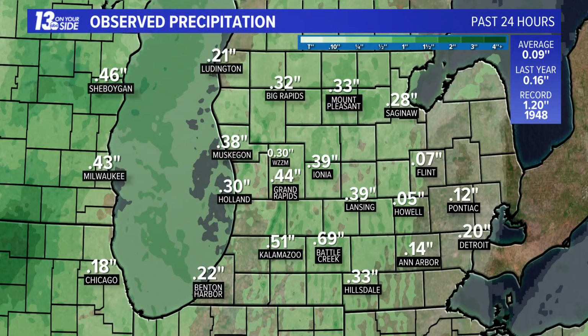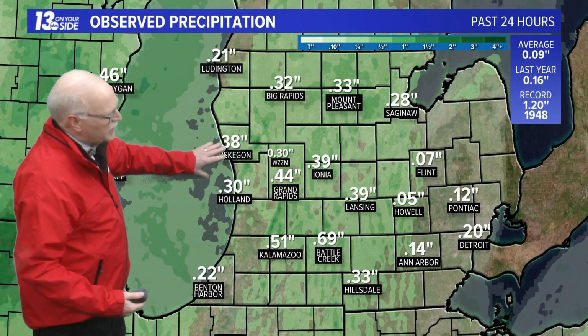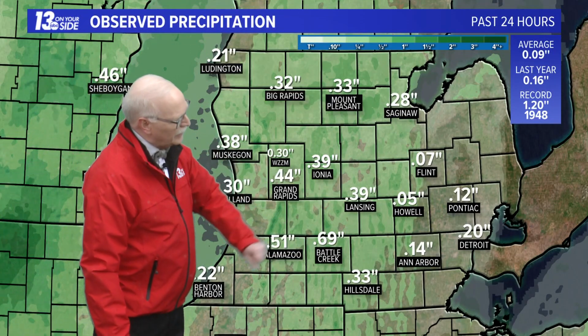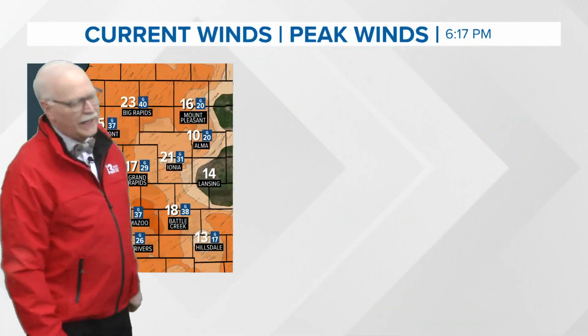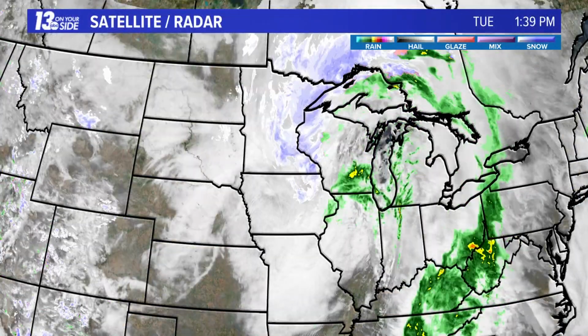As far as rainfall, all of this fell with the showers coming through this afternoon with the rumbles of thunder. As much as 1/3 to almost 1/2 inch of rain in Kalamazoo and Grand Rapids, 2/3 of an inch of rain in Battle Creek. Winds in some cases have been the strongest this afternoon, although the wind gusted to 45 miles an hour as the front went through with the showers and storms at the airport. 3:39 is when that happened. Some of the other ones are late this afternoon behind the front. Winds have been gusting to 40+ miles per hour. Down in Benton Harbor, you had a 51-mile-per-hour wind gust as the storms rumbled through there. All of these below severe limits.